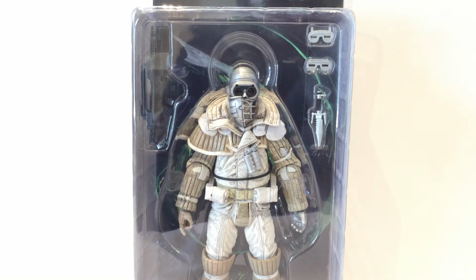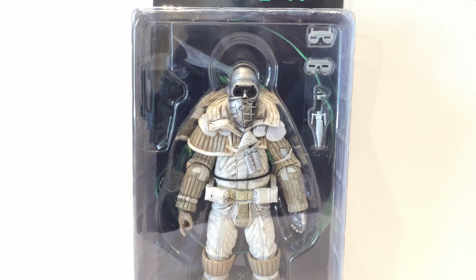It looks fantastic. I'm really excited to get it opened up and out of packaging. He comes with some cool accessories as well. Just an overall cool looking figure from, of course, the hit motion picture Alien Cubed. The less said about that movie, the better. Oh, actually, I will say one thing about the movie before I get this guy opened up.